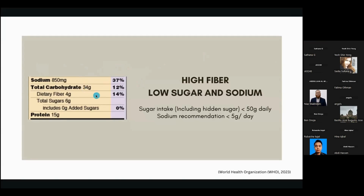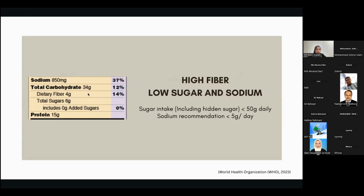And then for the total carbohydrate, you can see right here, carbohydrate is the main energy source for our body. Inside the carbohydrate, you should be looking at the fiber and also total sugar, because carbohydrate is made up of these two things, fiber and total sugar. In any product, you should be looking for high fiber food and low sugar and sodium content. Right here, you'll be having 14% of the fiber inside that food. Then the total sugar right here is 6 grams.